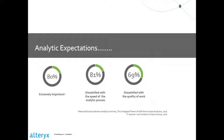Skills have been the biggest challenge for most organizations, and 40% of organizations who are deploying advanced analytics today broadly are having challenges with that because most organizations are still depending on small specialized groups of people to produce these insights that are needed.